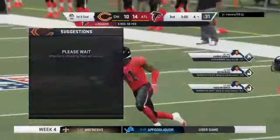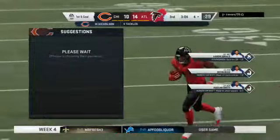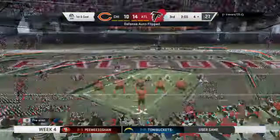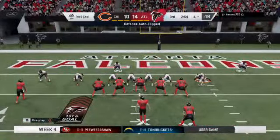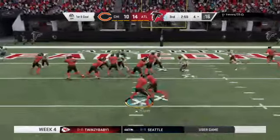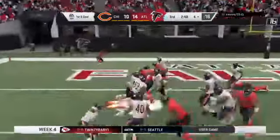And a lot of people ask the same question all the time. Why do we see so many slants in the red zone? Well, the windows are tighter. Everything's more condensed. It has to be quicker, and you've got to deliver the ball on time. Your biggest worry, ball gets tipped in the air. Because if that happens, then it's fair game for the defense.